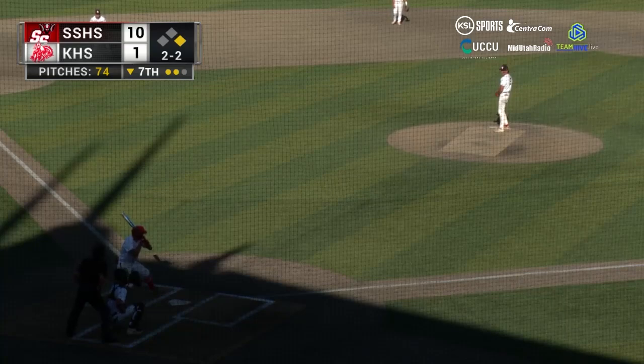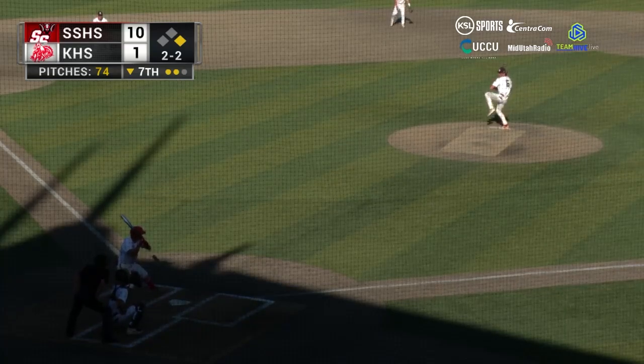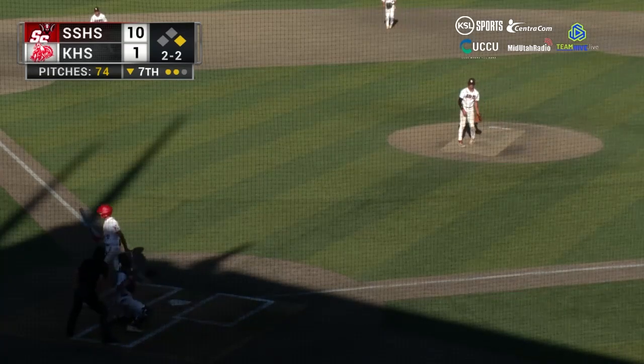2 balls, 2 strikes, 2 outs. The clap is going again. Ingram to Gubler. The 2-2. Misses up for ball 3 and a full count.